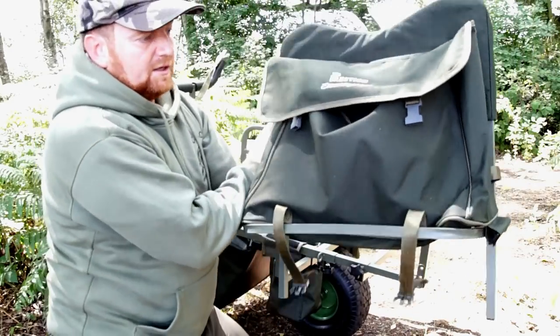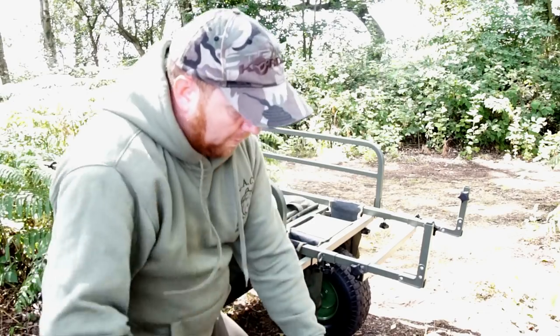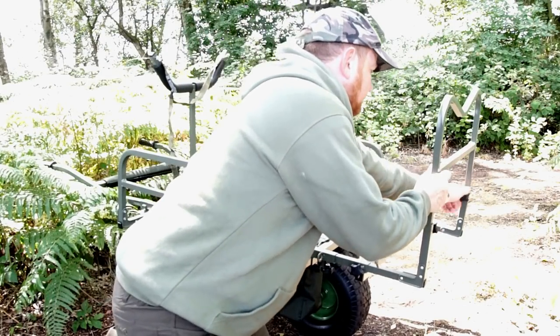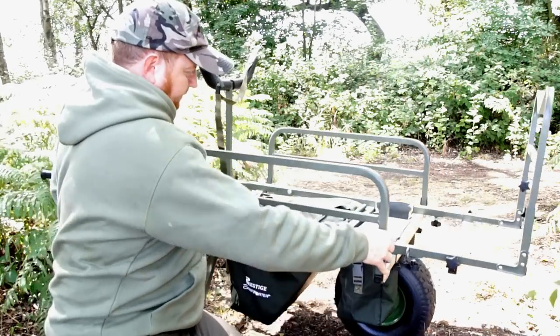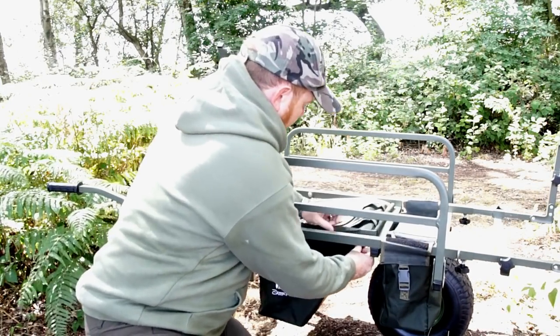That comes off, as you can see. Nice and light, aluminium construction. Put that on there. Simple. Good bit of kit. That is a good bit of kit, I have to admit. That's on that on there.